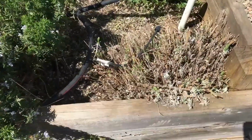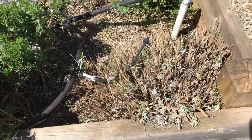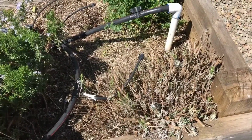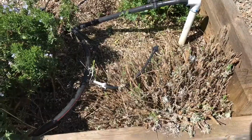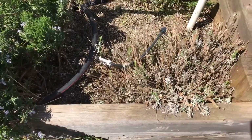And then I cut back my lavender pretty aggressively because I didn't realize you're actually supposed to do that. I probably should have done that a month ago. It has spread and gotten very woody, and I'm wanting to encourage new growth. So I did that. It looks a lot better.